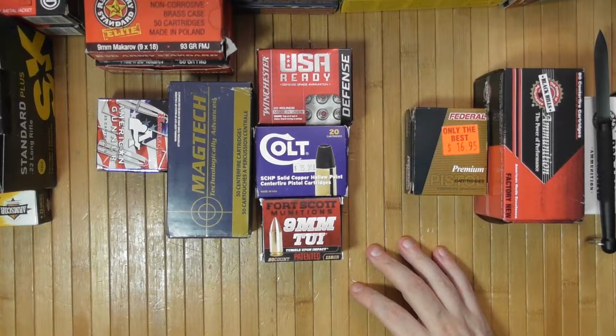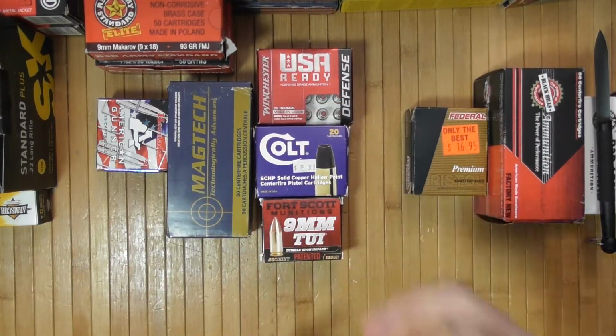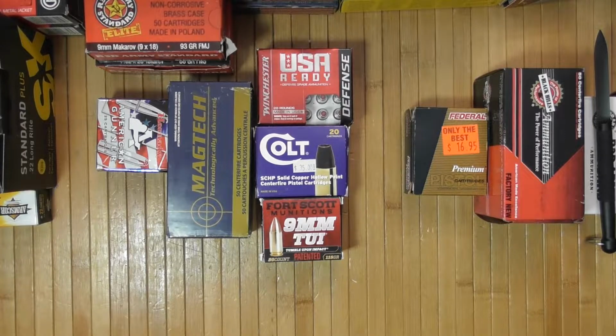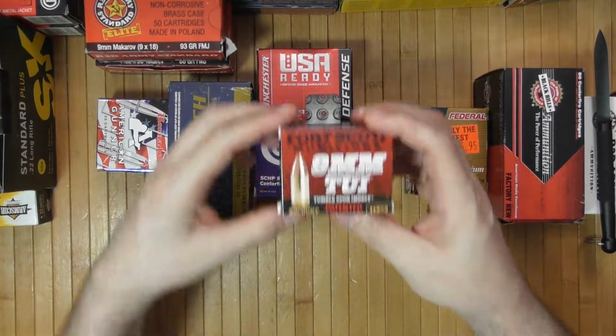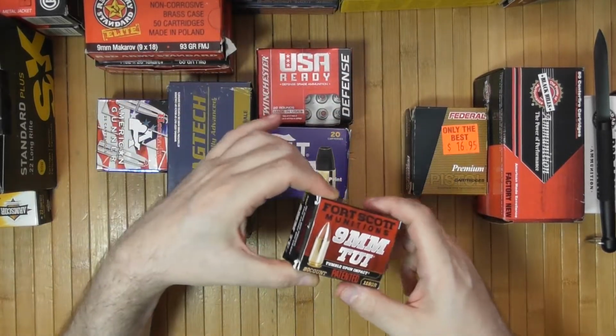I don't know how well they open up or how well they penetrate. I have to depend on the manufacturer information and on the YouTube videos from other testers and bloggers. But I have different types. So Fort Scott, 115 grain, so forth and so forth.